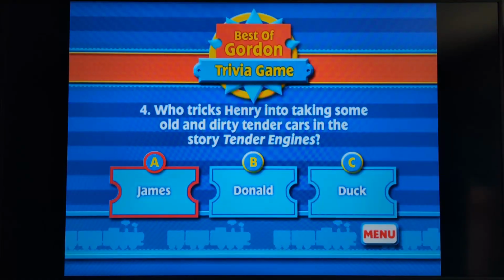Who tricks Henry into taking some old, dirty tenders in the story Tender Engines?